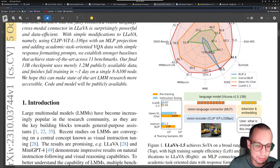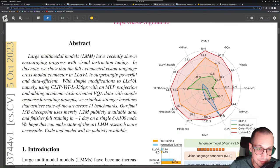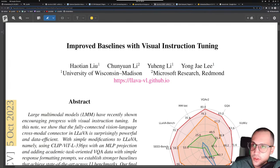So we haven't even pushed the state of the art with what's available now, because this is literally just a small little LLM, a small little vision encoder. I don't know. Makes me want to just go do that right now.